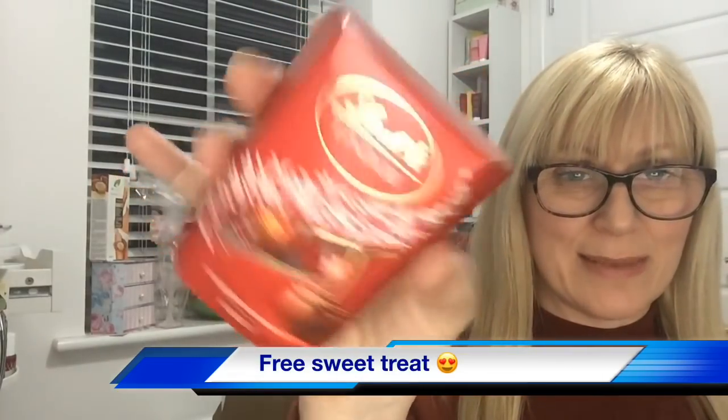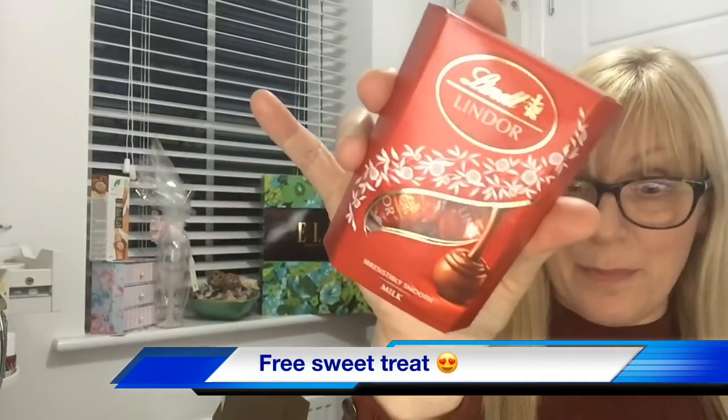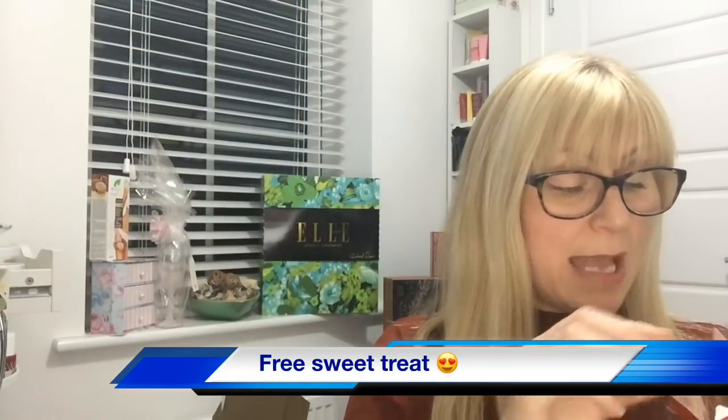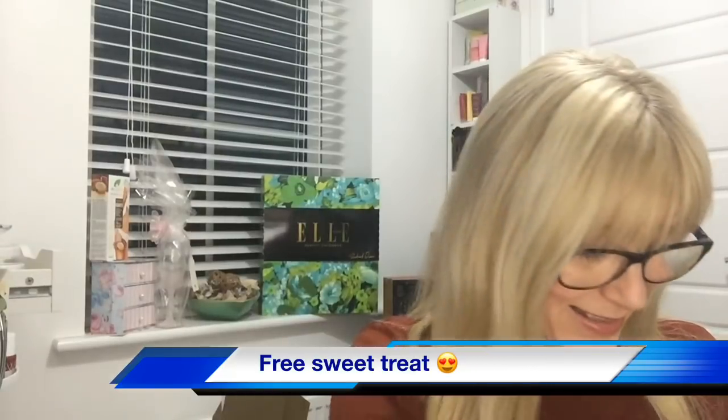Next thing, little freebie, I've got some chocolates, so everybody gets a box of these. Is there 3 in there? I think there's only 3 this year. I'm sure we got 4 in our box last year. Let me have a look. Yes, there are only 3 chocolates in there, so they have reduced the amount of chocolates we get. Maybe not such a bad thing looking at my waistline.